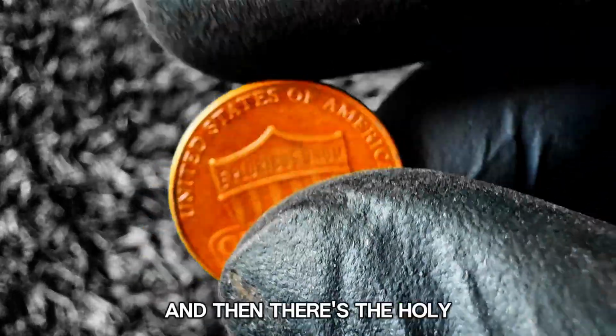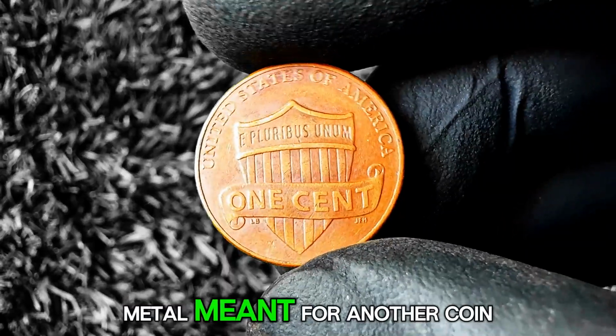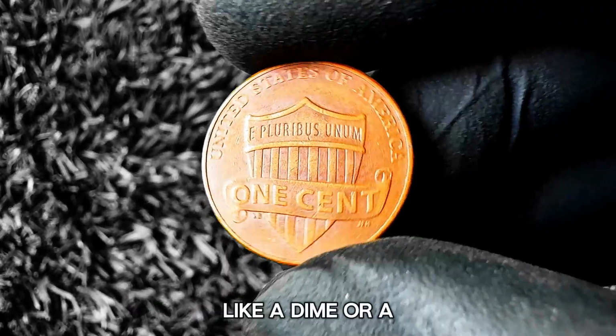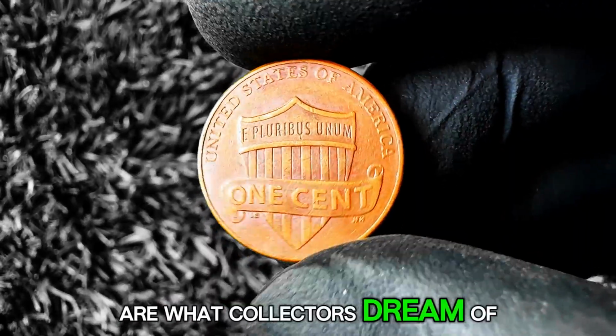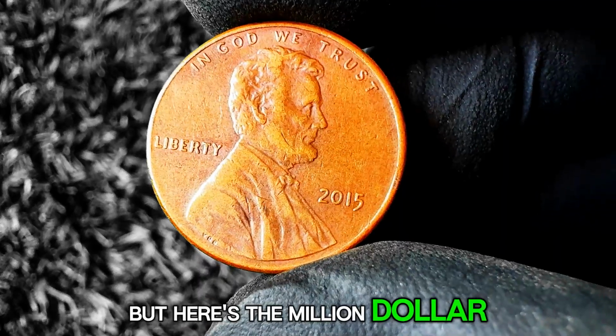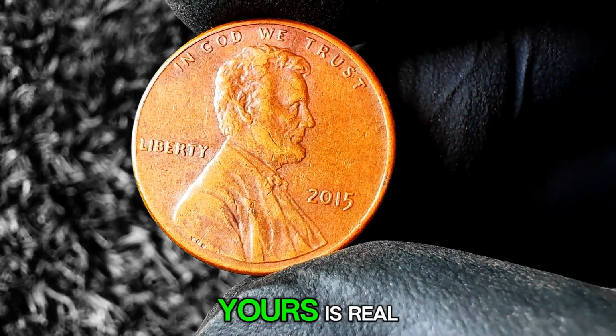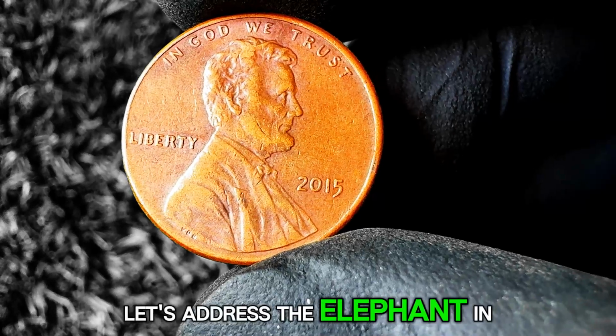And then there's the holy grail: a penny struck on the wrong planchet, meaning it was printed on metal meant for another coin, like a dime or a foreign coin. These freak accident pennies are what collectors dream of, and they're willing to pay six figures for them. But here's the million-dollar question: how do you know if yours is real? We're getting there. But first, let's address the elephant in the room.